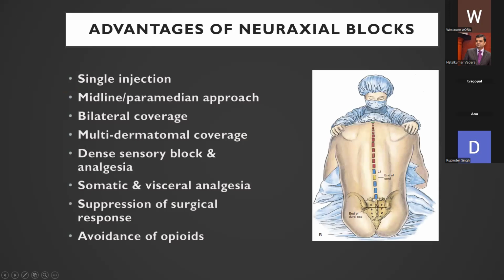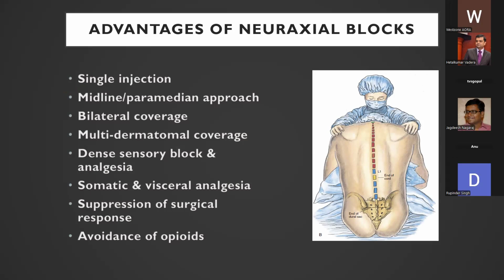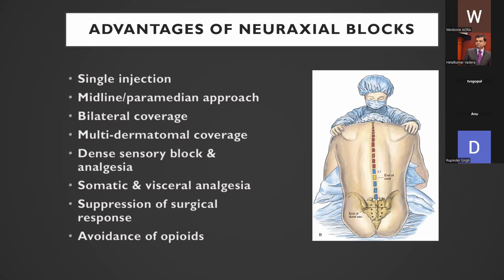As far as lower limb surgery is concerned, the choice of regional anesthesia always is neuraxial blocks. One can locate the subarachnoid or epidural space via a single injection, either via a midline or a paramedian approach. Bilateral and multidermatomal coverage is assured with either a spinal or an epidural, and so also is dense sensory block, especially with spinal. Both somatic and visceral analgesia are assured, and there is suppression of the surgical stress response. And needless to mention, there is no use of systemic opioids.